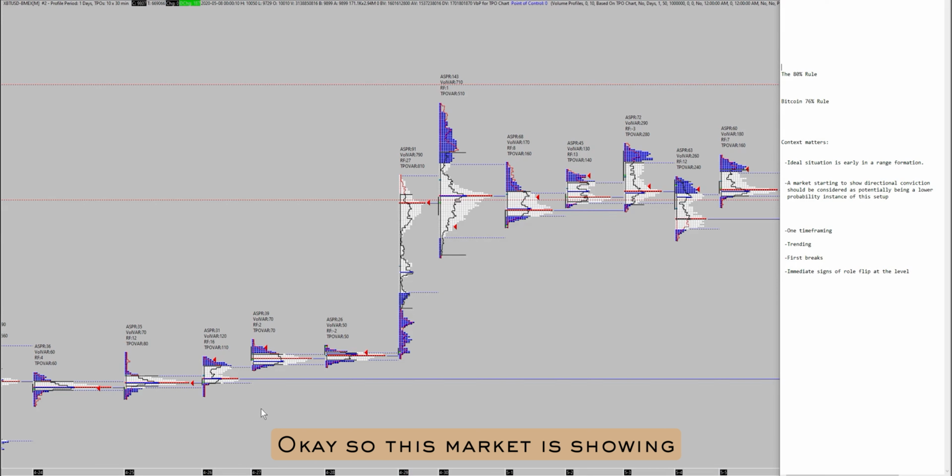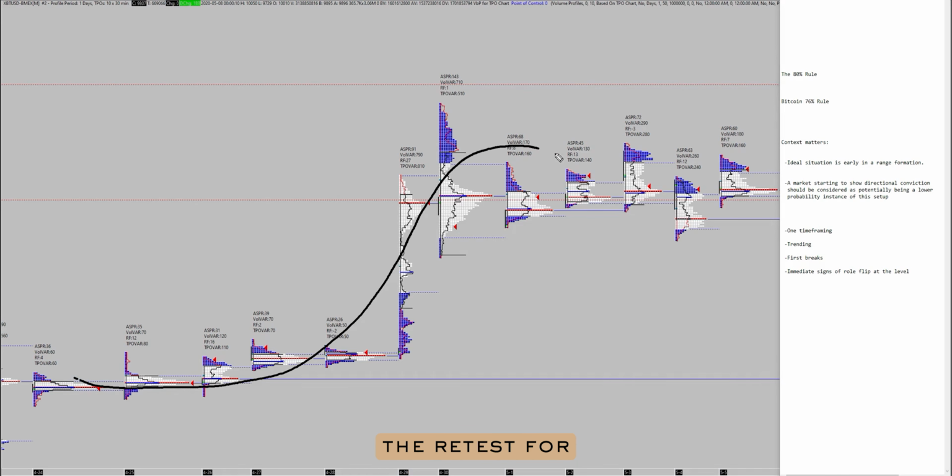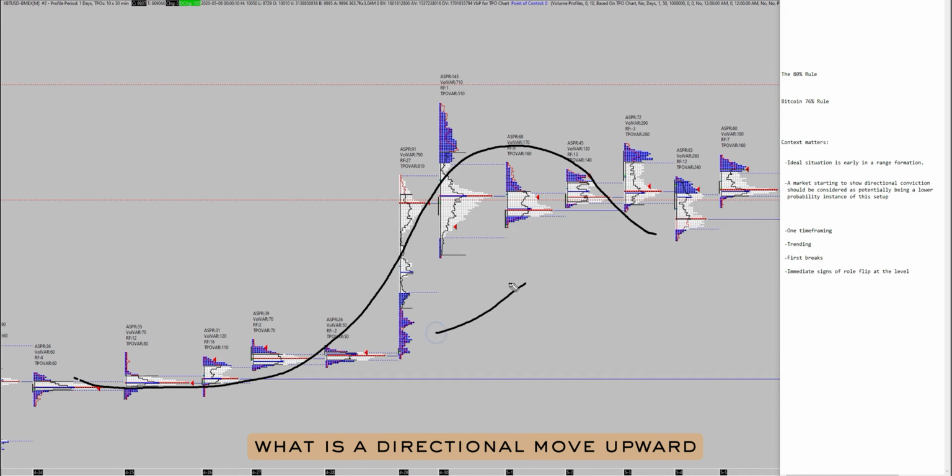So this market is showing directional conviction. You have a one time framing structure right here. So the market opens down here, closes almost all the way at the high. Very impulsive move. This just came from a ranging period. So after this, market explodes upward, falls into balance, and on that third day, that's when we start to have acceptance into the prior. On the fourth day, we actually have the trade set up. But upon that setup, the market comes back into low, and if you're looking at this on the higher time frame, what this was doing was giving us the retest for what is a directional move upward.